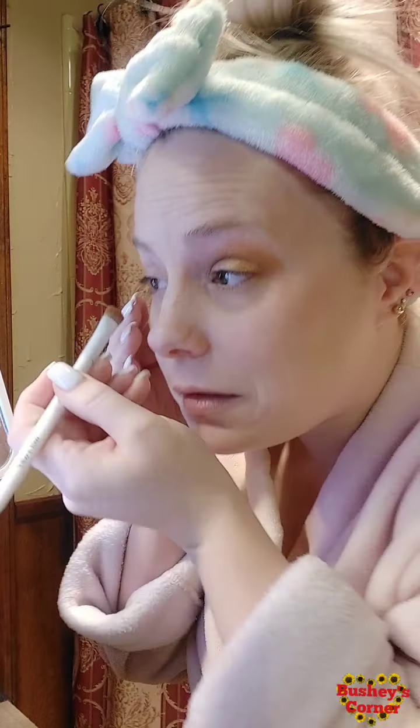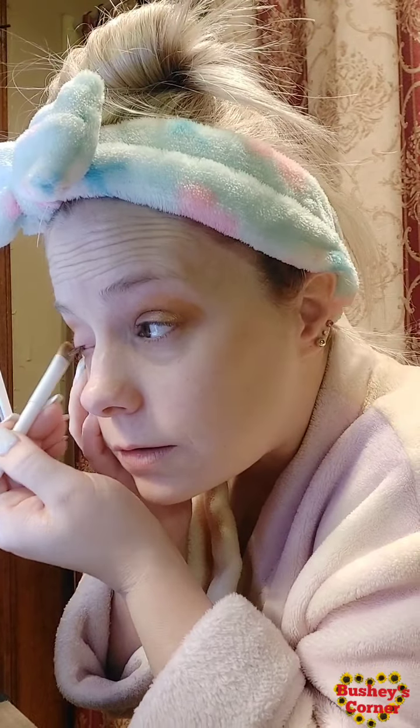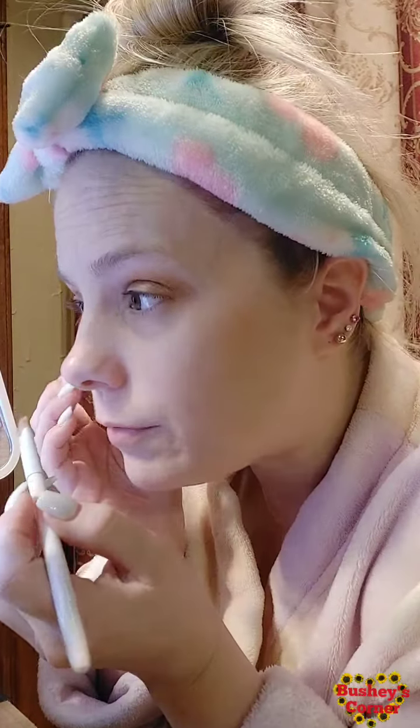Like a gold color. Maybe. I forgot to put the stuff on my eyes, but it's okay. It'll be easier to wipe off if I don't like it.